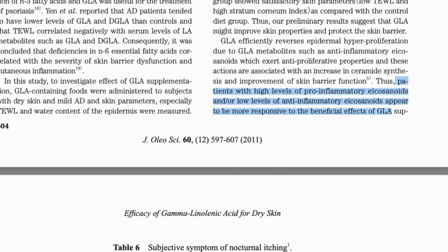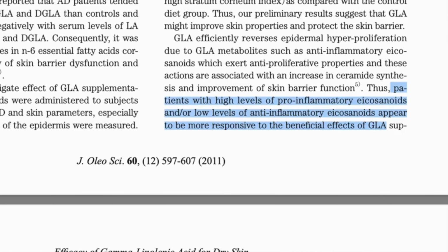Now I do want to say here that it's commonly known in the research that some people respond really well to borage oil, while others have more of a subtle effect. That probably comes down to how much inflammation you have going on, and also how good your specific enzymes are at making GLA from other healthy fats in your diet. Now the only way you're really going to know is by trying it.